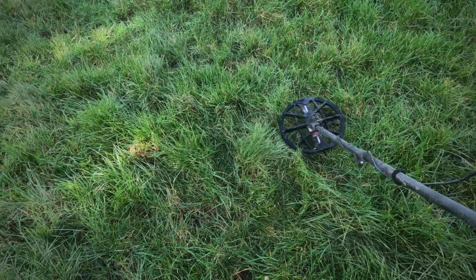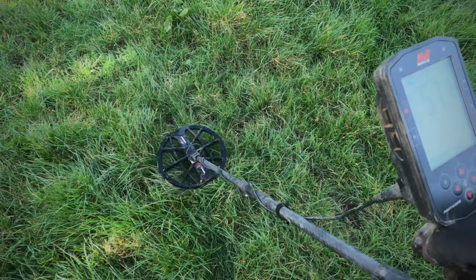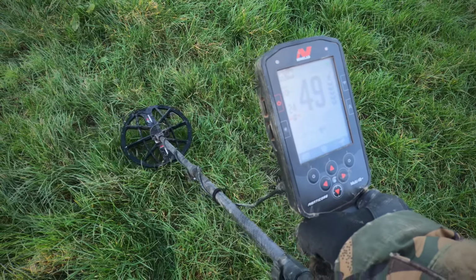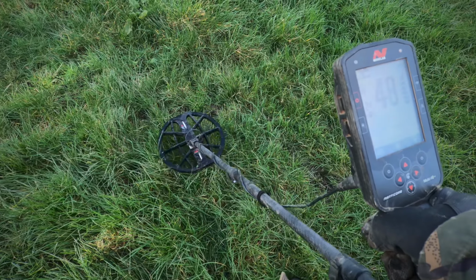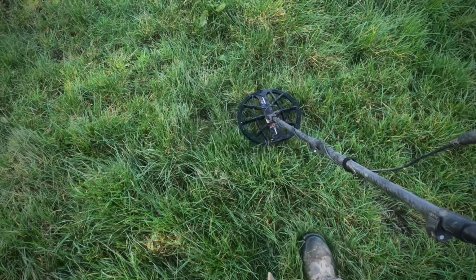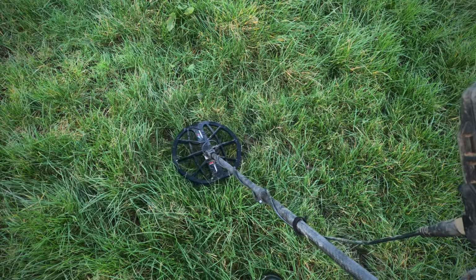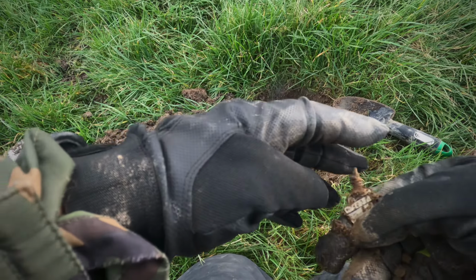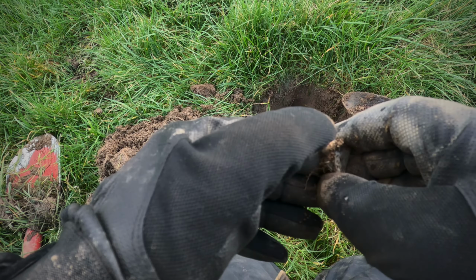Right, just hunting along here. I've come across quite a good signal. 52. 52. Wherever it went, that 52, I don't know, but there it is. I'll dig it up and let you know. Yeah, that's what the erratic noise was.